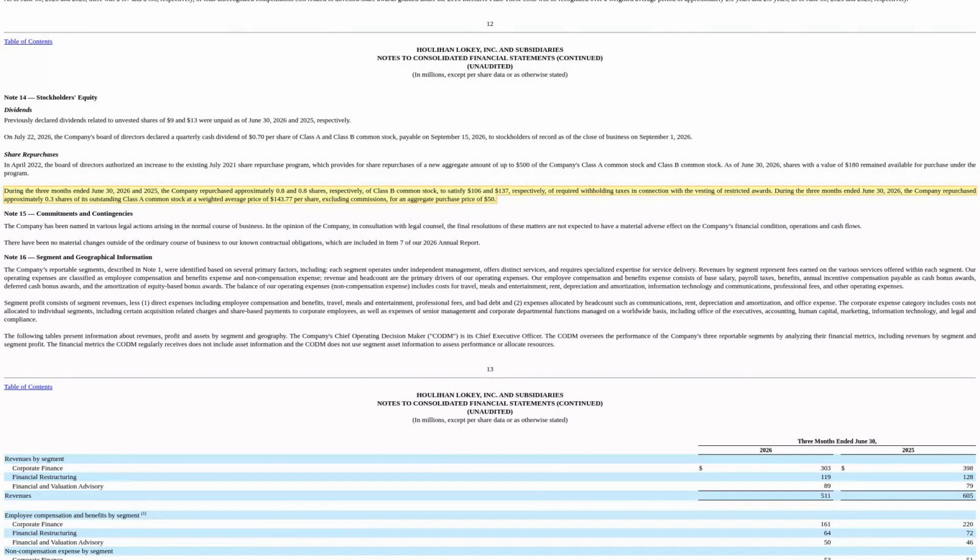Financial restructuring revenues were $119 million, down 8% from $128 million. This decline is linked to fewer closed transactions, though the average fee per transaction increased. Financial and valuation advisory, however, showed growth. Revenues here increased by 13% to $89 million, up from $79 million. This segment saw an increase in the number of fee events, indicating stronger demand for their advisory services.